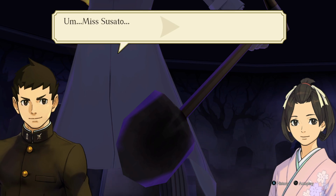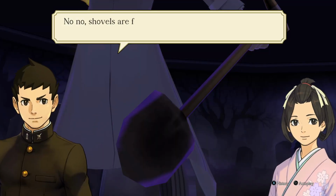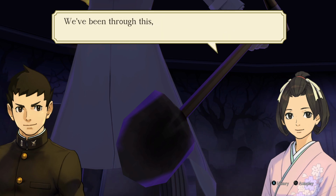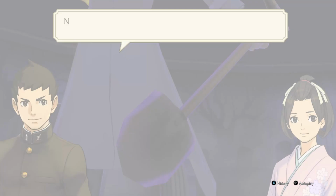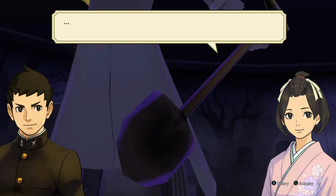Oh, Mrs. Sato. Yes? That's a spade, isn't it? No, it's not. No, it's a shovel. No, shovels are for digging. That's for scooping up loose material. It's a spade. Been through this, Mr. Naruto. It's a shovel. No, although we haven't considered trowels. That's not a trowel.